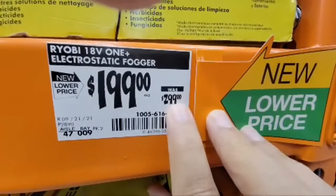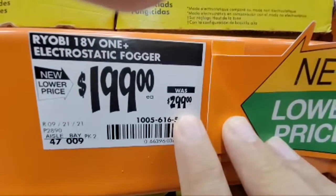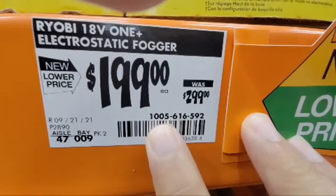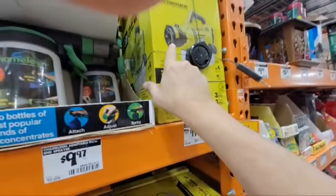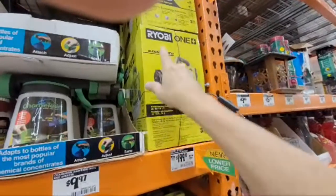So these were $299 when they were first announced, and they brought them in last fall. And I guess maybe they weren't selling. I don't know. But there's your number, 1005-616-592. And I think Ryobi may not have done the best job of telling people what these electrostatic foggers do, and why you need them.